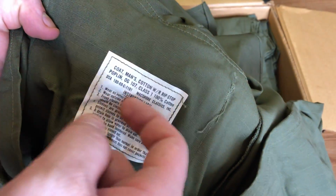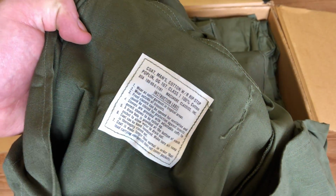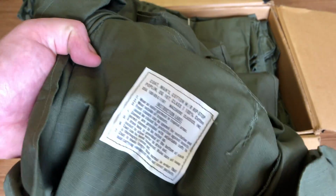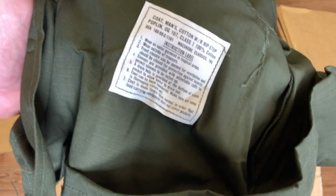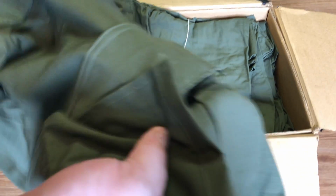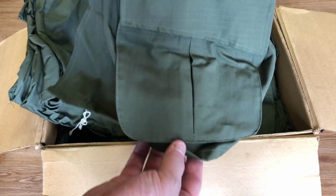So I love that sound. That's actually cotton. It's just straight up cotton, but it's so stiff and kind of starchy that you get that scratchy kind of sound on it. It's very interesting, very cool. So yeah, this is what we've got in this box right here. You can see the pockets, very defined ripstop on this material. Look at that, isn't that cool?